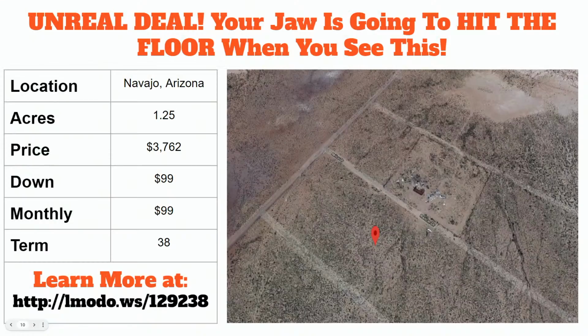Here we go. In Navajo, we have 1 1/4 acre land, 1 1/4 acre in Navajo. Let's see, $3,762, $99 down, $99 a month for 38 months. I like this deal. I really do like this deal. Again, take a look at this picture here. In this picture, you've got road access.